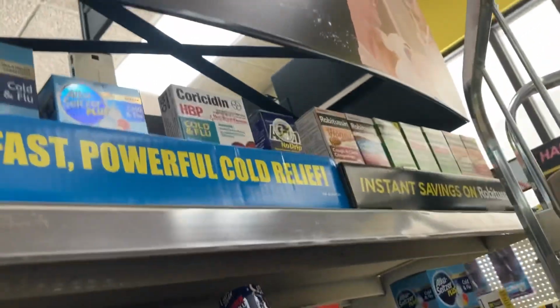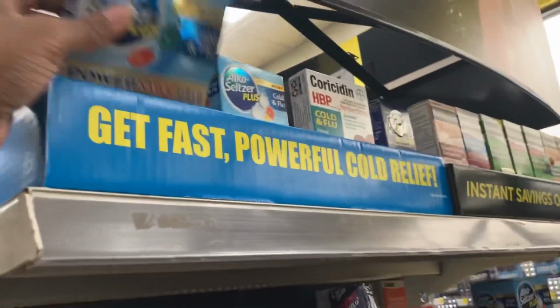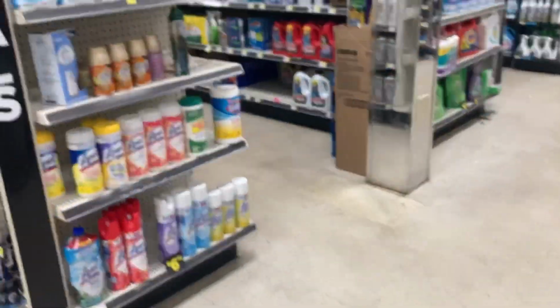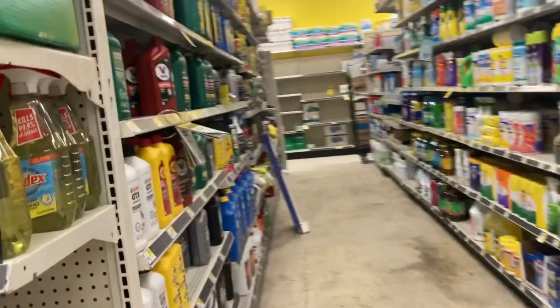I think that's good enough right there. I don't need to push it all the way in the other aisle. Just trying to see what they hiding over here, what they got. This looks fully stocked, like they didn't stock some more stuff. All right, is this the aisle? Yeah.